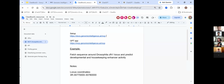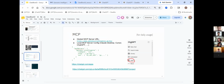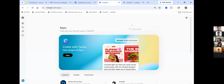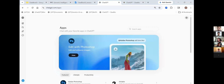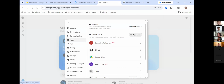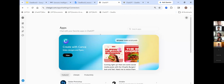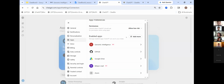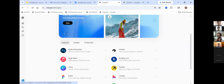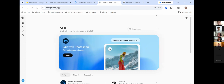But for GPT, you need to go to this apps button, which will bring you to this apps page, and then you go to this corner and view the apps that you have. By default, you have many of them, so you need to add one more. For adding these, you will need developer mode enabled. When you push this add more button, you will then, let me refresh the page so we can see it.